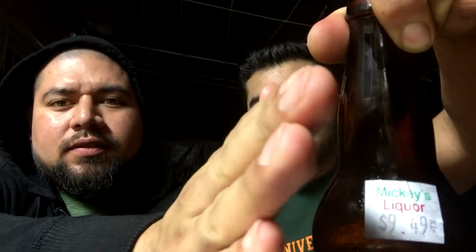This is 7%, by the way. And you got it at Mickey's for $10. There it is. And Hair of the Dog is pretty expensive. Even their 6-packs, very pricey. They have funny names and things like that, you know.